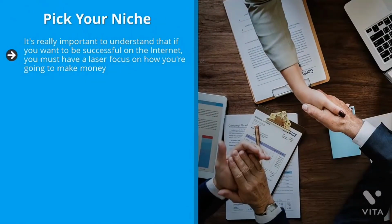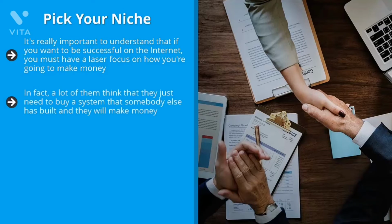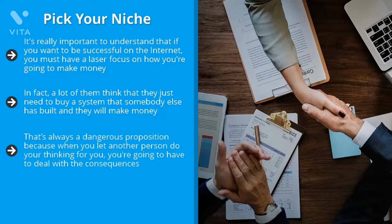Pick your niche. It's really important to understand that if you want to be successful on the internet, you must have a laser focus on how you're going to make money. A lot of people are clueless regarding this. In fact, a lot of them think that they just need to buy a system that somebody else has built and they will make money. What they're really saying to themselves is they're too lazy to think through their online business. That's always a dangerous proposition because when you let another person do your thinking for you, you're going to have to deal with the consequences.